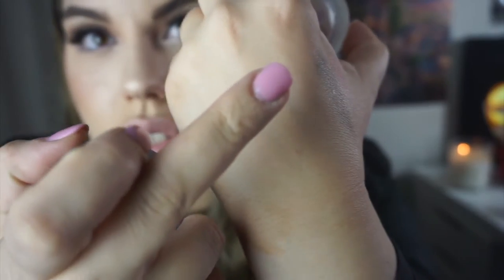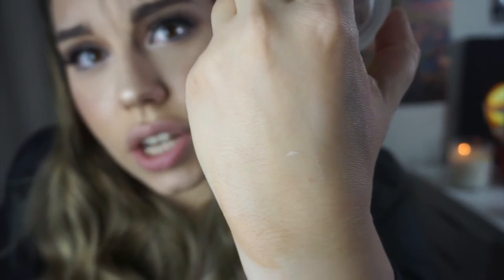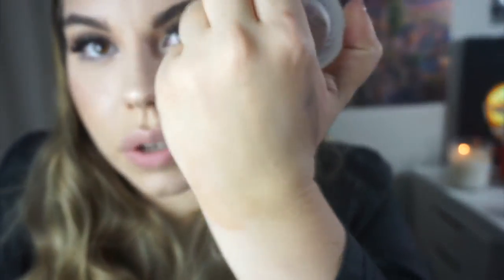If I was to swatch it straight on my hand, it's obviously clear. And yeah, you can't see anything, but that's what it looks like when it's rubbed in. Actually, no. That's what it looks like when it's rubbed in. Nothing. So it's definitely matte, but it's still, I don't know, I need to try it to be honest. I can't even explain what it's like because I haven't tried it on my face. So when I try it, I'm going to let you guys know what I think.